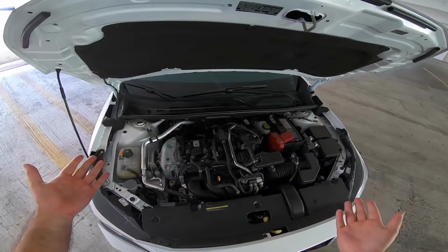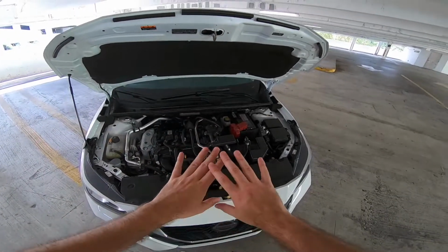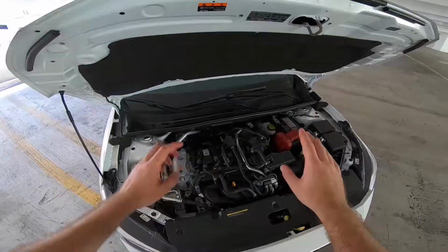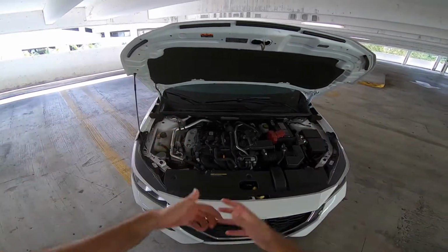But again, it's a pretty new car. I really don't expect any problems to be happening now, but anything past the 35,000 mark could raise a red flag. But I'll continue the conversation of the CVT transmission as I'm actually driving it, so you guys will see what I mean.